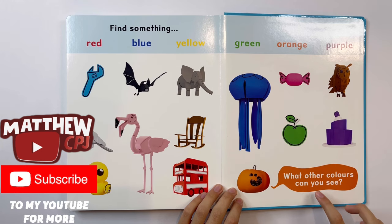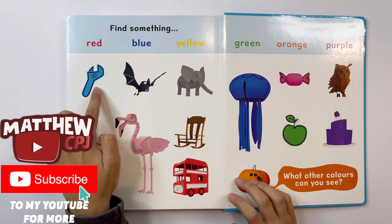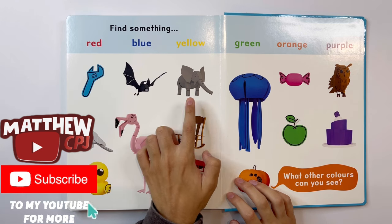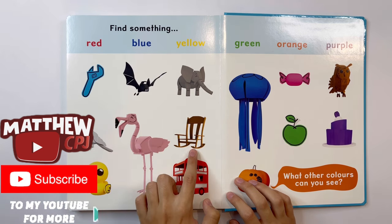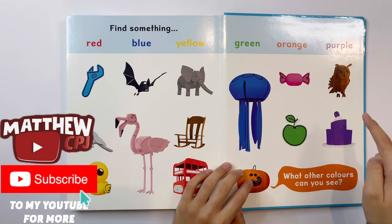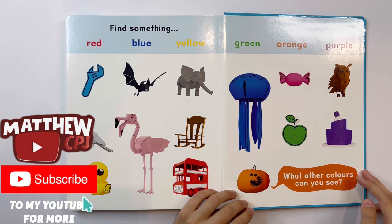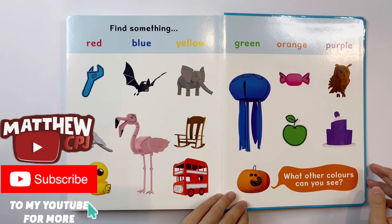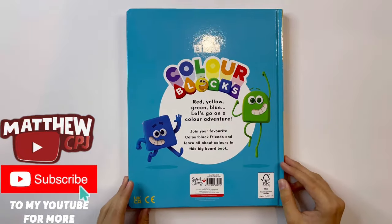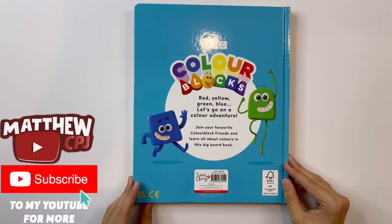What other colors can you see? Cyan, spanner. Black bat, gray elephant, white dove, brown rocking chair, pink flamingo, magenta sweet, and brown owl. The end.